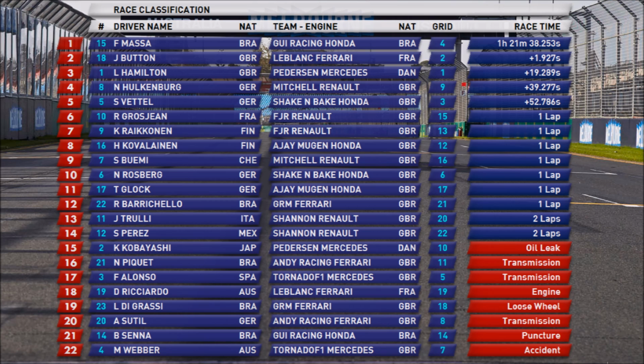First Massa, second Button. Hamilton, a podium finish for him and the Pedersen team. No British team in the top 3, that's a very odd occurrence. Hulkenberg 4th for the Mitchell and Vettel 5th. The 2 FJRs showing quite reliably in the race, 6th and 7th. Grosjean ahead of Raikkonen. Kovalainen in 8th position completes the top 8 and the point scorers. AJ in the points as well on his return, so that's a good effort. We'll see you for the next round in Malaysia.